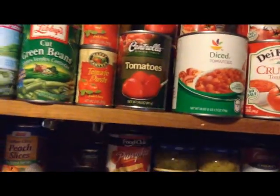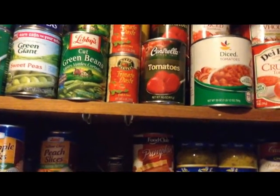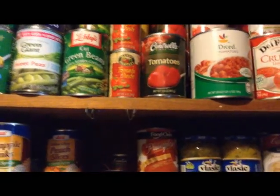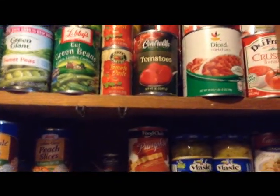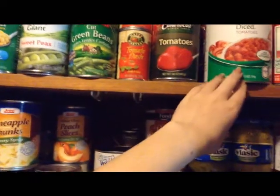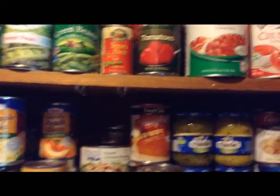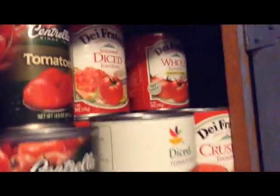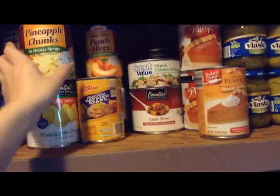These are all my tomatoes, which I use crazily when I make tomato sauce or pasta sauce. I love adding it to the Ragu, the canned or jarred pasta sauce. I just love adding some more texture and using diced tomatoes and stuff like that as well. And that actually goes on over to there, which is going to be the darker side. So I'll try and let you guys see over there.